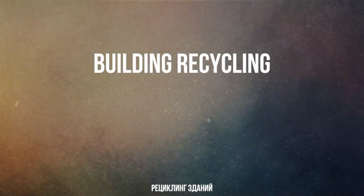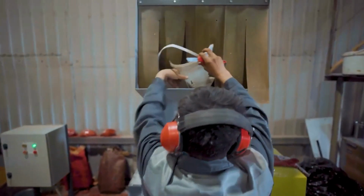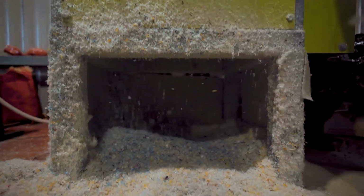Recycling buildings. Previously, old houses were simply torn down and sent to the landfill, but now, engineers have learned to recycle buildings, turning them into new building materials. For example, concrete is crushed and reused in new constructions. Old double-glazed windows are melted down into new windows. Even broken bricks are turned into decorative panels.